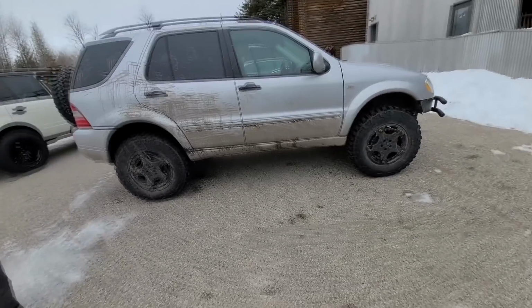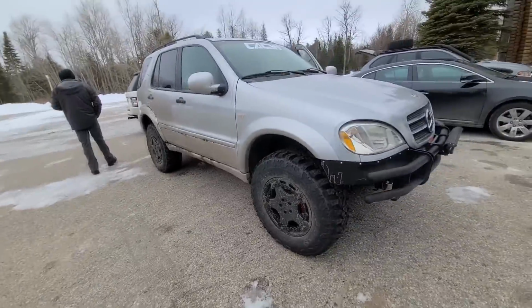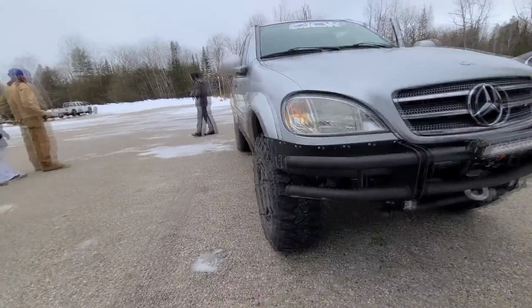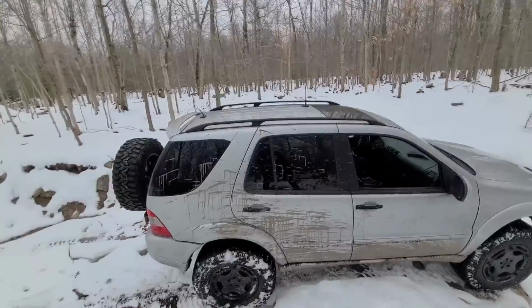All right, so we're done with the third alignment, and this is the best one we've done. It's actually looking pretty normal, to be honest with you. Like, this looks really nice, and we tightened them down.